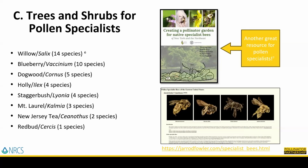Is there another common name for New Jersey tea? Not that I'm aware of, but there probably is. That's why it's definitely important to provide those scientific or Latin names. There probably is. But yeah, New Jersey tea is native to New York.